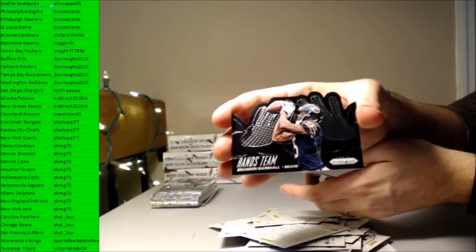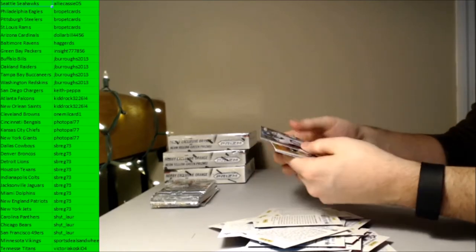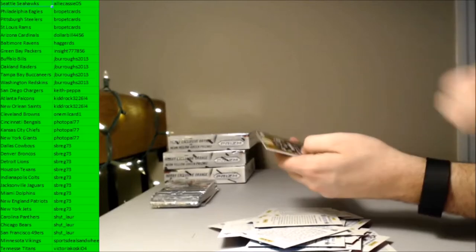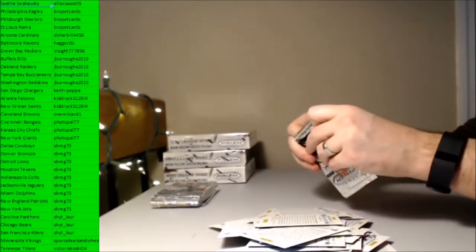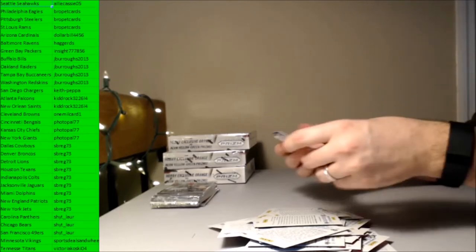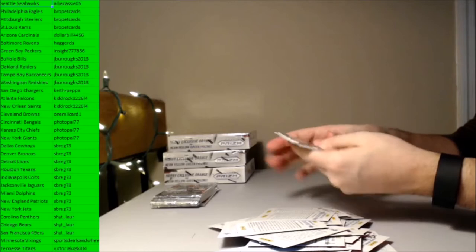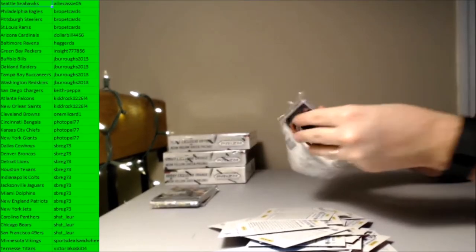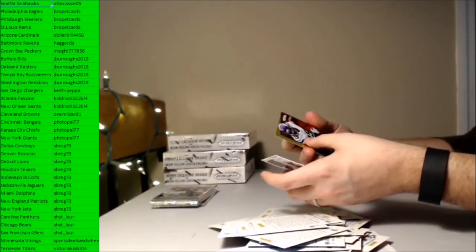Hands team, Brandon Marshall for Chicago. Alshon Jeffery refractor for Chicago. And Eddie Lacy, 3/10. That's gold. Eddie Lacy, 3/10 for the Packers. J.J. Watt, refractor for Houston. Jeremy Hill for the Bengals. Greg Robinson for the Rams. Panini logo, Greg Jennings for the Vikings.